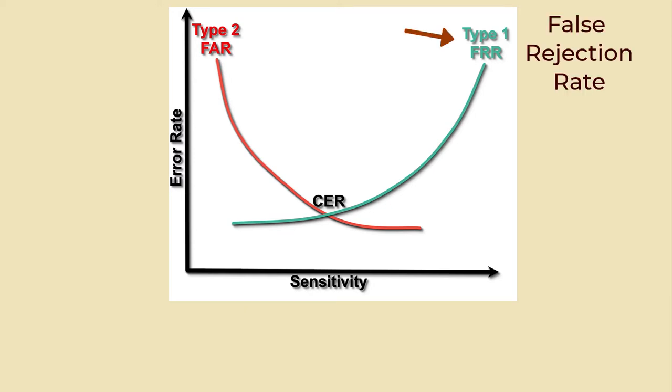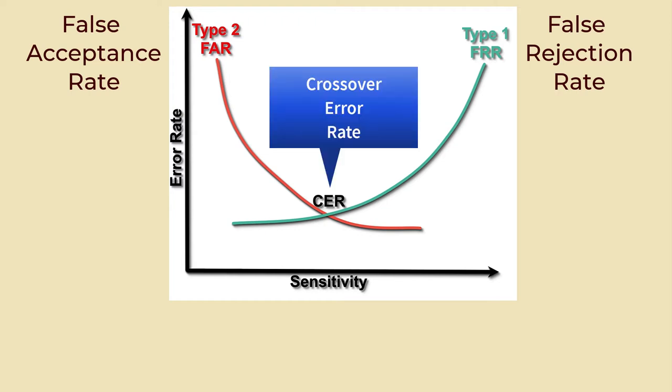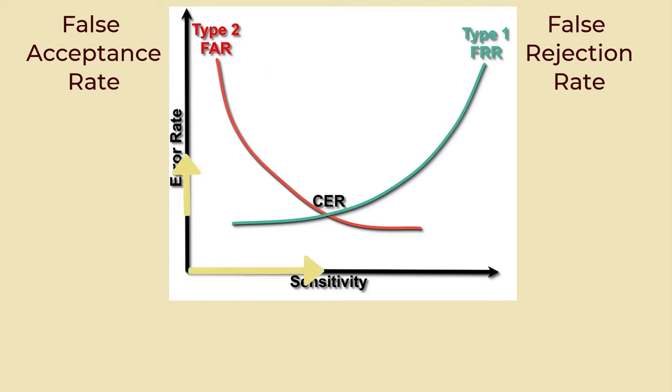The first is type 1, or false rejection rate, FRR. The FRR is the rate at which an authentication system fails to verify the identity of an authorized user. Type 2, the false acceptance rate, FAR, is the rate at which a solution incorrectly verifies the identity of an unauthorized person. The point at which the two rates are the same is the crossover error rate, CER. Good solutions are adjustable, moving the error rate along the y-axis as the sensitivity of characteristic identification is adjusted.